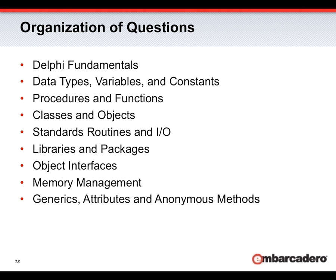There is a new unit in Delphi, Generics.Collections, that has classes like TDictionary, TList, and TObjectList. Try to figure out and learn the difference between each one of those classes. On the use of attributes, we're going to ask you pretty basic questions. We're not going to ask advanced questions about attributes.